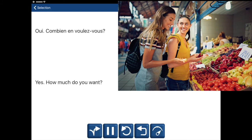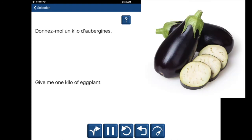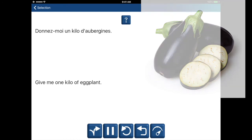Yes. How much do you want? Give me 1 kilo of eggplant.